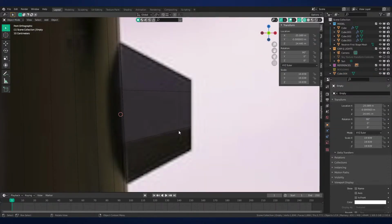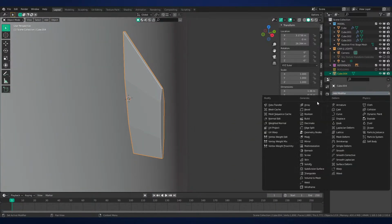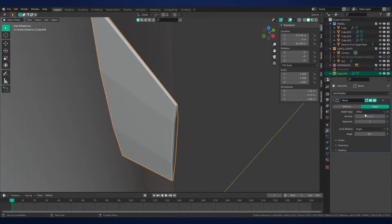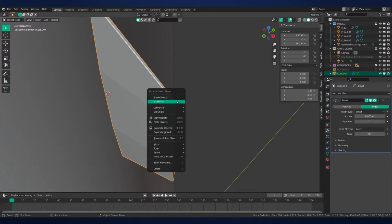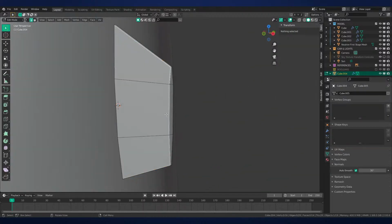And those are some fins, man. Very simple. I probably want a bevel modifier. Bevel modifier. 1.05. Yeah, that works.